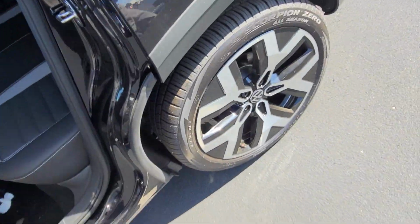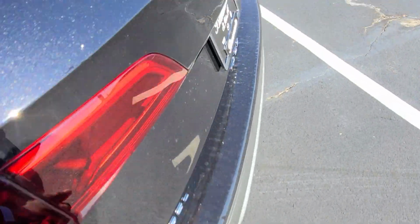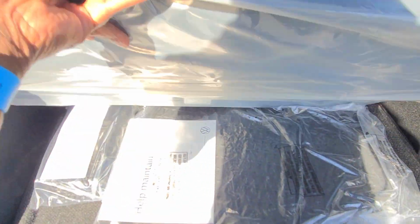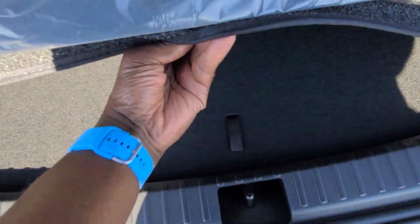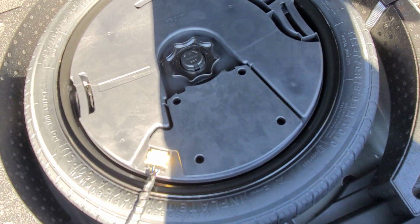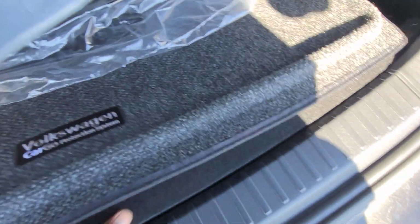Here's a look at your alloy wheels. Very nice wheel there, wheel pattern. And as we come to the back here, remember this is not a powered lift gate. Here's a look at your cargo cover right here, privacy cover right here. Monster mats there and cargo blocks there. This also has a set of wheel locks. Underneath this floor right here, underneath that carpeted part there, there's your subwoofer. It's a quick release subwoofer, and your spares right there. Trunk apparatus is right there.